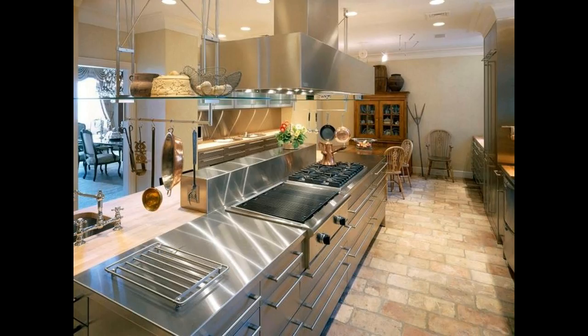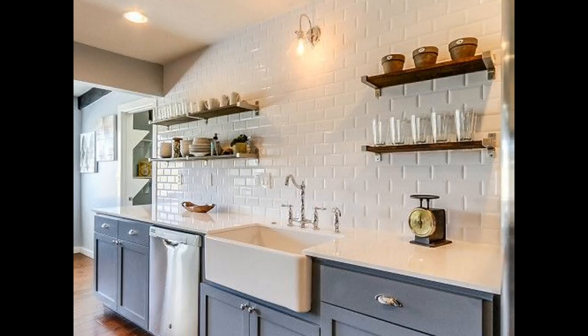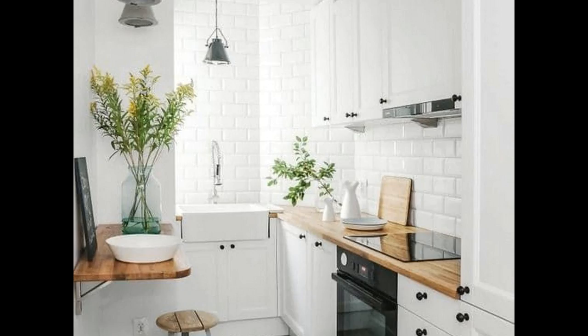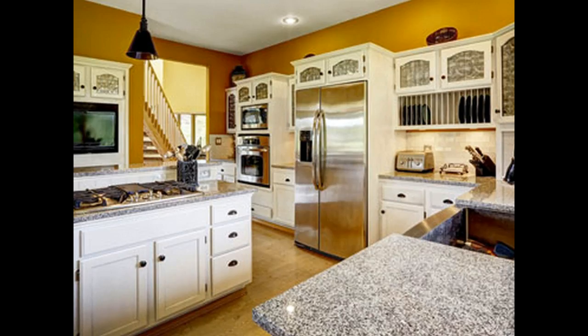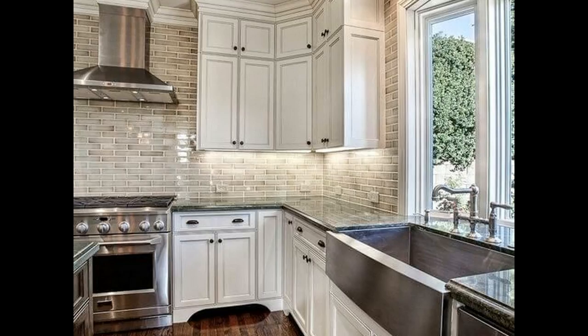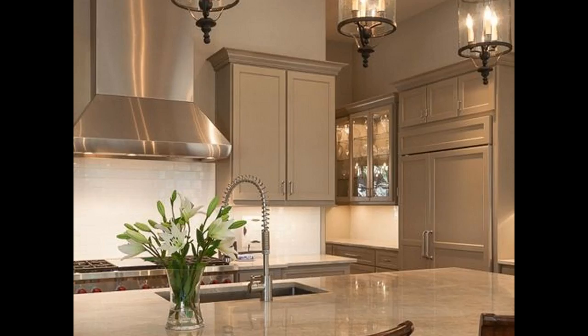For example, the sink you always wanted may in the end clash with the amount of counter space you wanted. Or perhaps having a center island countertop, stove area in the end crowds the space too much. Taking time to really look at your kitchen design will save you avoidable inconvenience when you are living in it.